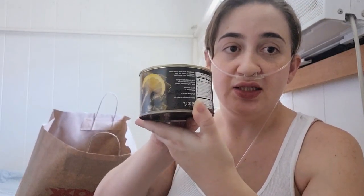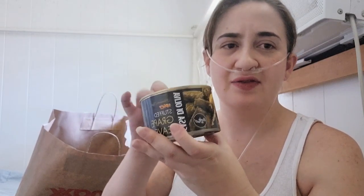I also got some dolmas, I think that's how you say it, stuffed grape leaves. They have rice and stuff in them. This one's only $3.99. These ones are spicy. I got a different brand when I was at TJ Maxx. They were not the greatest tasting. I hope these taste better, but I'd usually just put them in the fridge and eat them out of the can. It's the brand Casa de Olivia.